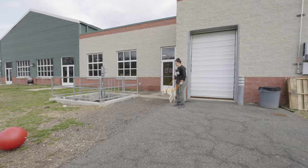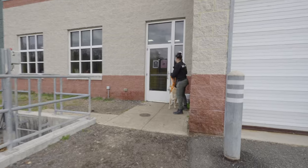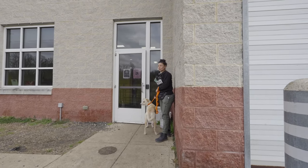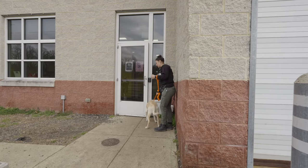So some of the volunteers do planned and very closely managed leash interactions. And we keep them super brief and only do it when the adoption coordinators or the rescue coordinators indicate that they need additional information on that dog's sociability with other dogs.